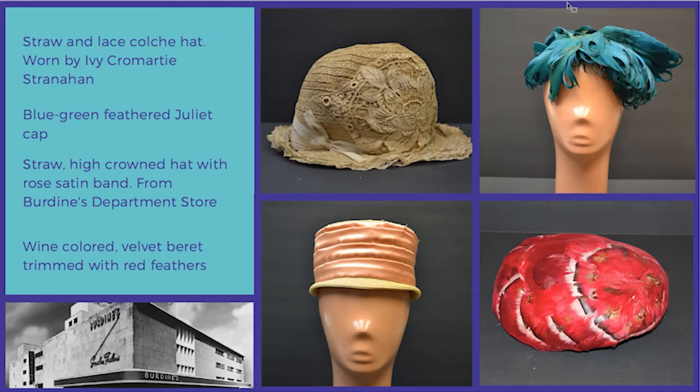The red feathered cap at the bottom is a beret. And berets first became fashionable also during the 20s. In 1928, France, Spain, and Italy were manufacturing millions of berets. The new French films brought the revival in the 1960s, and it took a revolutionary turn for berets.